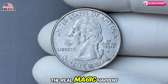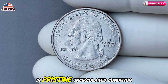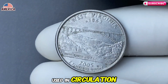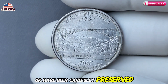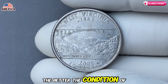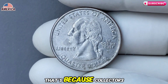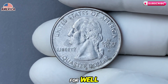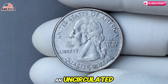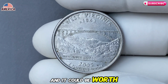However, the real magic happens when you find a 2005 West Virginia quarter in pristine, uncirculated condition. Coins that have never been used in circulation or have been carefully preserved can be worth much more to collectors. The better the condition of the coin, the more valuable it becomes. That's because collectors are always on the lookout for well-preserved coins to add to their collections. An uncirculated West Virginia quarter is far rarer than a worn one, and it could be worth far more than a quarter's worth.